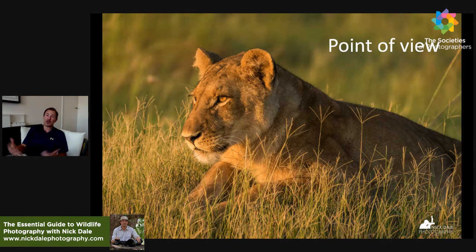I could also, of course, take a picture looking up from the beach, and that does emphasize the size of the subject. It's quite useful, I guess, for taking pictures of elephants, for example. But when you get down to eye level, that's a happy medium. So it's almost as though you are the same kind of animal because you're at the same height.